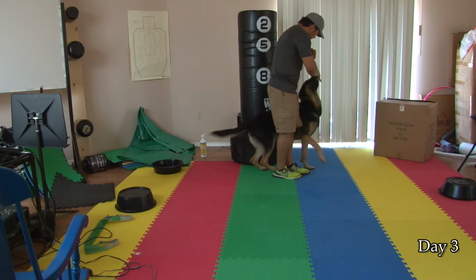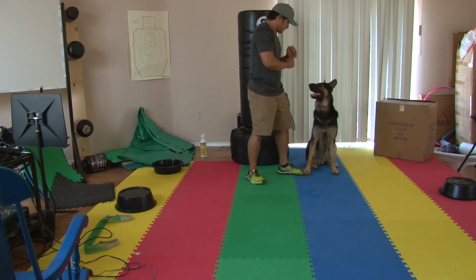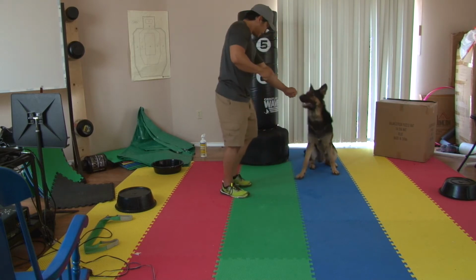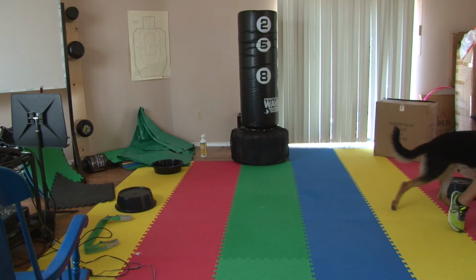And we're going to go outside. Okay, day 3. Day 3, we're starting to see a little bit of a difference. He knows what this room is about. You can see his tail wagging more than ever.